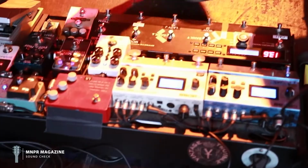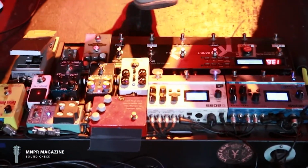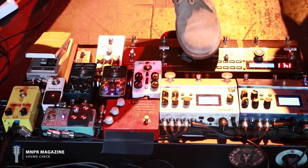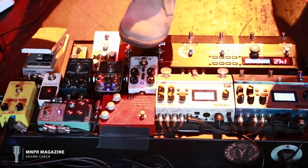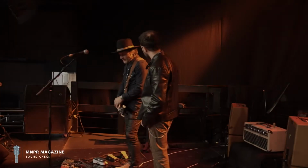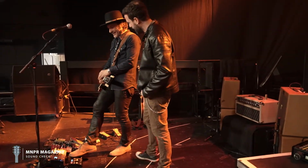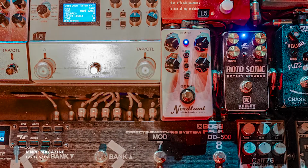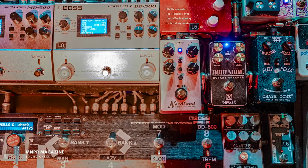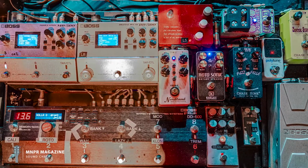So this is their switching system. All my pedals are running through it, so I basically just go from song to song. You've got a preset for every song? Yeah, but I pretty much use the same thing for every song. It looks fancier than it is. And right now I'm going into an Octavia pedal. I should play that for you because it's actually really cool.